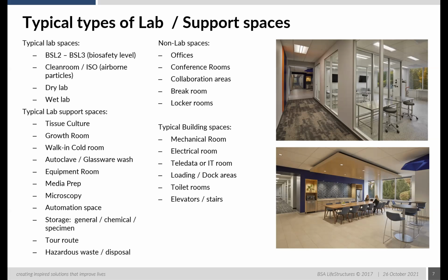A wet lab would probably have the lab itself. It might have a tissue culture room for preparing samples, and might need a walk-in cold room to store those samples. So understanding their science and what they're doing in there will help inform the types of spaces that you really are going to need to provide for that client.